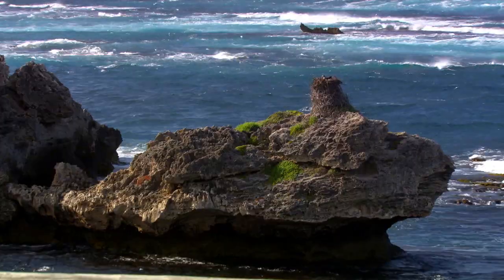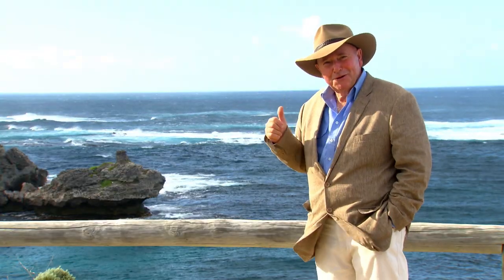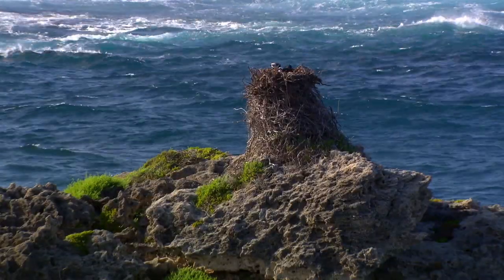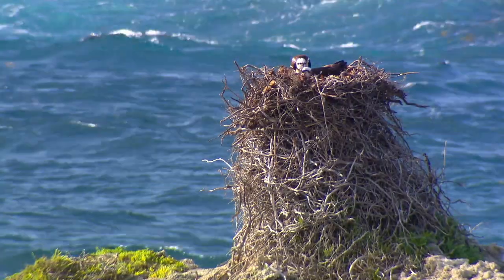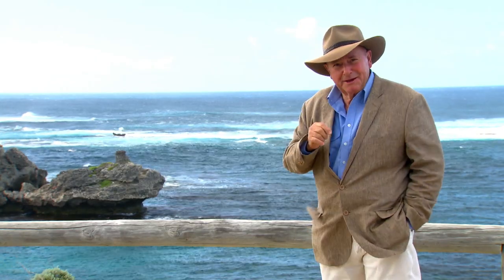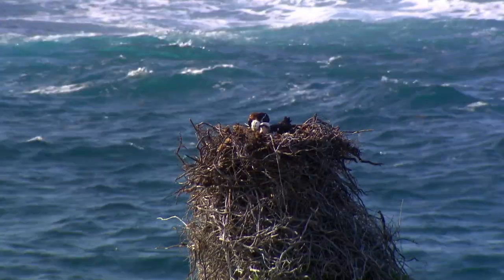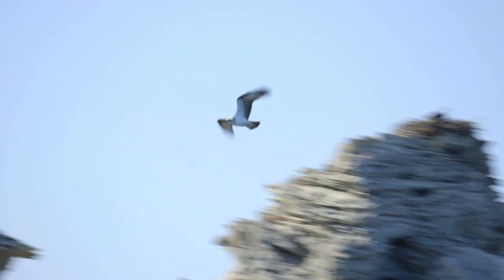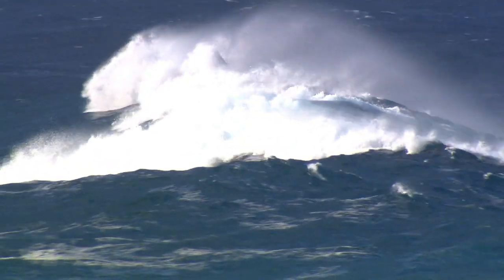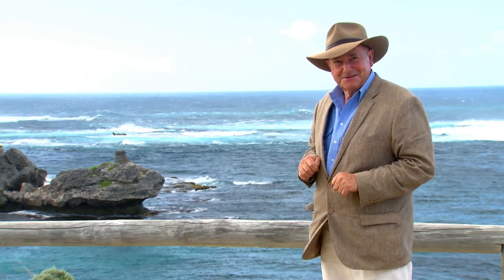You know, some people build their houses in the most peculiar places. What's on that rock is what we call an osprey stack. It's probably been there for as long as 70 years. And in the nest is probably an adult and a large chick. The osprey's a fantastic bird. Their wingspan's about 1.5 metres. And they hunt at sea. I wonder if it'll still be there in another 70 years.